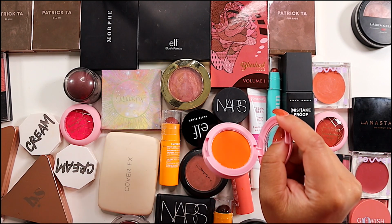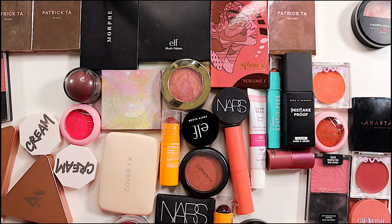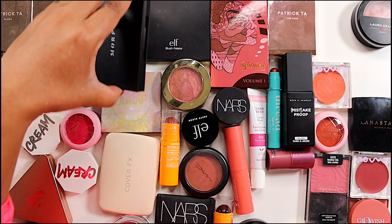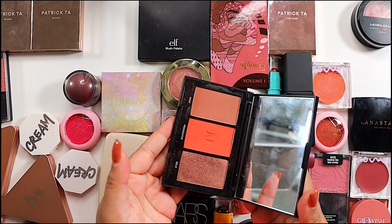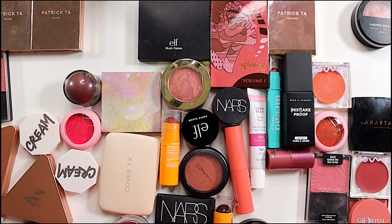Why would I buy this? Now I knew good and well I wasn't wearing this orange blush. Let's let her go. I have some little blush palettes here also. So this one is by Morphe, and it's in the blush trio Pop of Poppy. This is another one that I actually really loved. I just don't pick it up, don't use it anymore, so I'm gonna let it go.